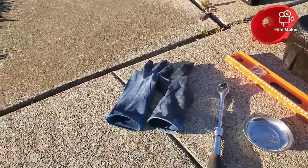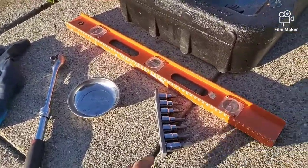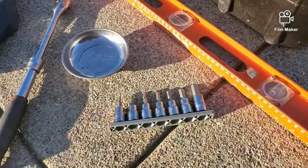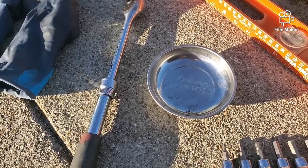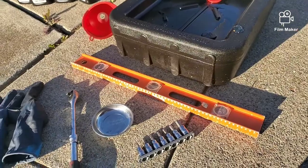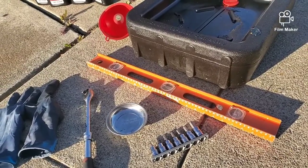You're going to need some gloves and a wrench. And you make sure you get the extended wrench, and then you're going to need some hex bit here. You're going to need number 10, and obviously somewhere to put your nuts in this little container here. Well, as you can see, there's one piece here that we don't talk about, which is the level. You have to make sure that your vehicle is properly level.